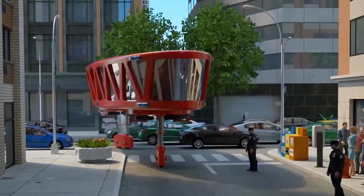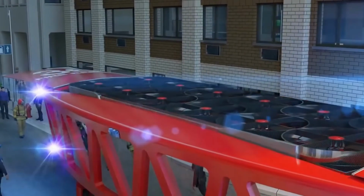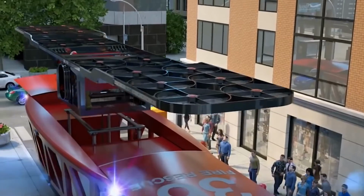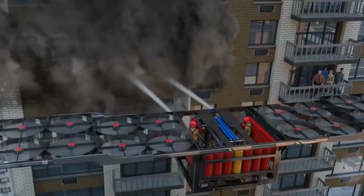But this is not its only function. The fire truck doesn't have ladders, as it has a large unmanned aircraft that can lift firefighters and water tanks to the required height in just a few seconds.